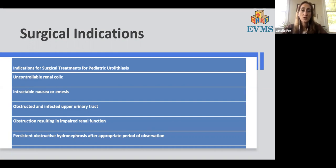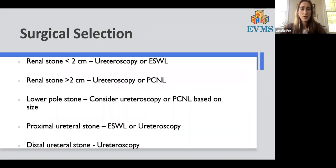So say you diagnosed a stone in the ER, sent the kiddo home, gave them a trial of passage. After 6 weeks, they still haven't passed their stone. That's when renal changes can start to occur, and I would book them for surgery. So how do we know what surgery to do? Kidney stones that are less than 2 centimeters in size will generally select for ureteroscopy or ESWL in children.